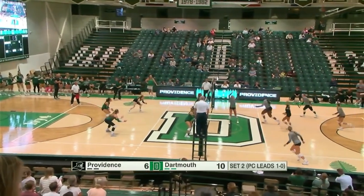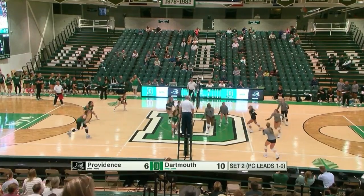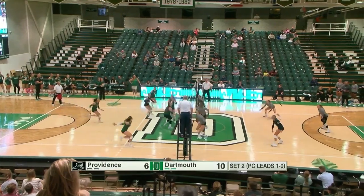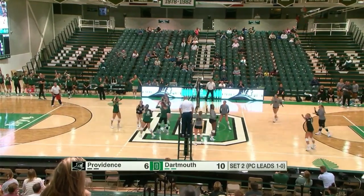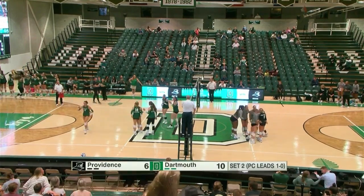Goots serve skims the top of the net, but no problem on the receive. Follow-up attack is blocked in front and back for Providence. This one's going to go over. Goots will play it up. Here's the setup by Mullins. Back for Roberts. Off the block and out of play. So Ava Roberts picks up the kill, and Dartmouth has an 11-6 advantage.